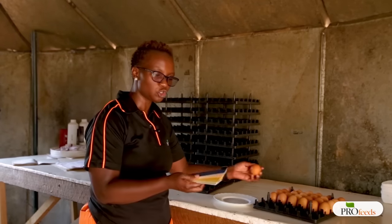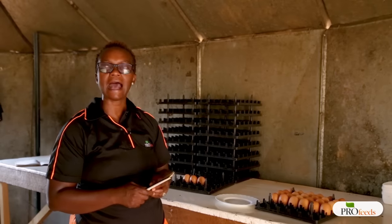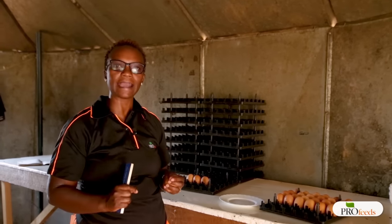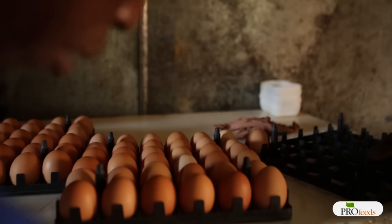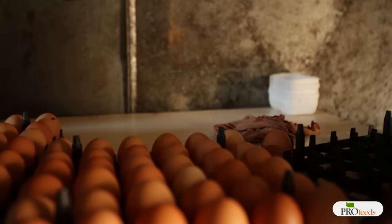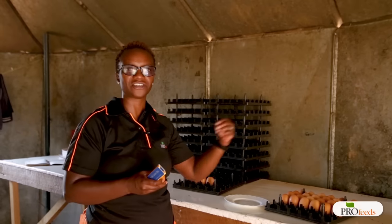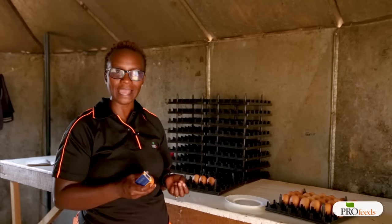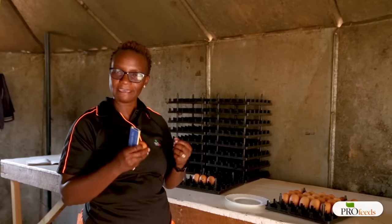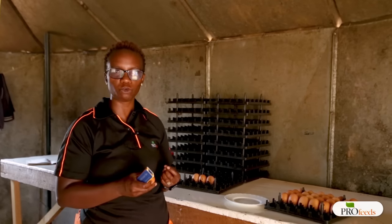And then I'm just going to show you quickly here the quality of the egg. So when we look at the quality of the egg, normally we're looking at how the yolk is looking. We don't want an egg where, when you break it, the yolk is running away from the egg white. They must stay intact, and this shows that the egg is fresh and it's of good quality.